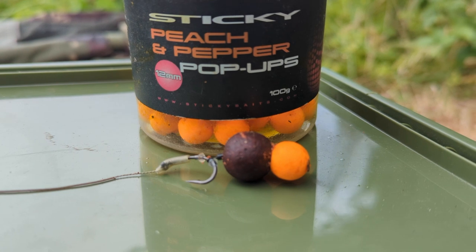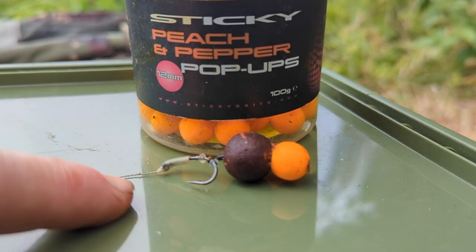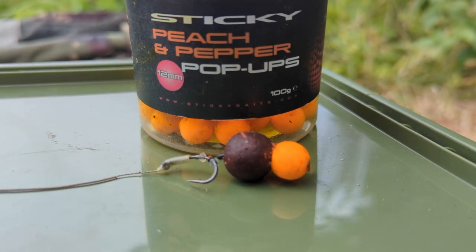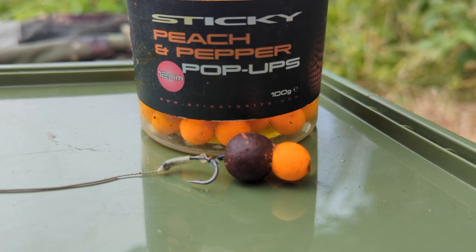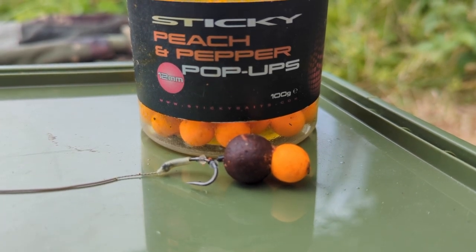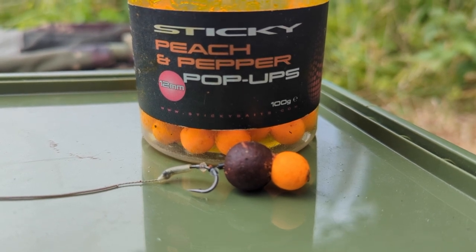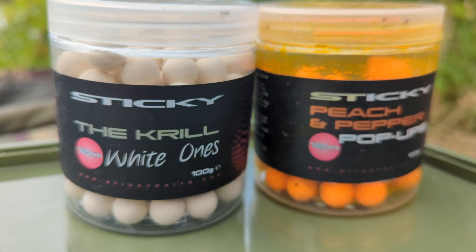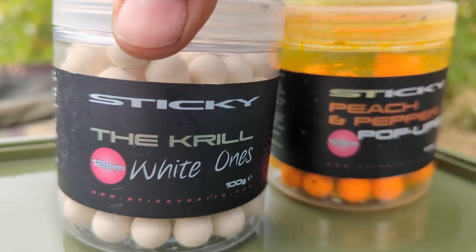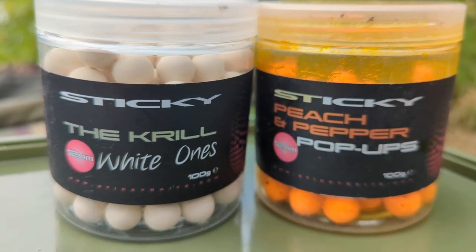So very quickly, whilst we've got the rods out of the water, let me just show you the rig. Very simple. Got some coated braid, and we've just stripped it here to give it a little bit of suppleness. Then we've got a kicker down to a size 6 Gardner Mugger hook with a Kent Particles King Krill bottom bait and a Sticky Bait Peach and Pepper pop-up that's been coated and soaking in some pineapple goo. So that's on one of the rods. The other two rods are actually fishing with a Krill White Ones little 12mm pop-up, fished snowman style, instead of the Peach and Pepper pop-up.